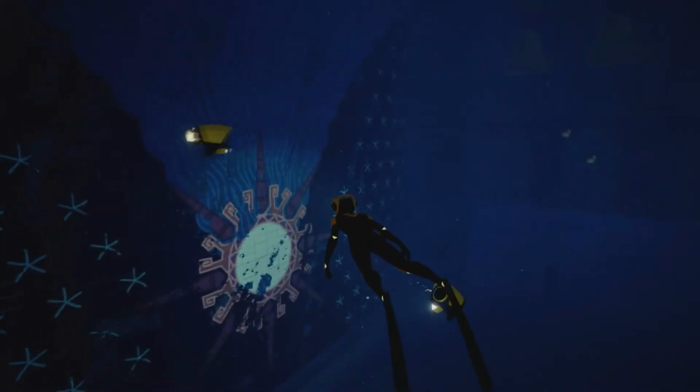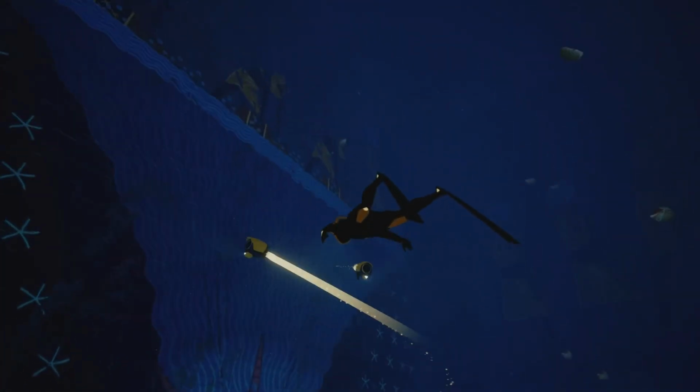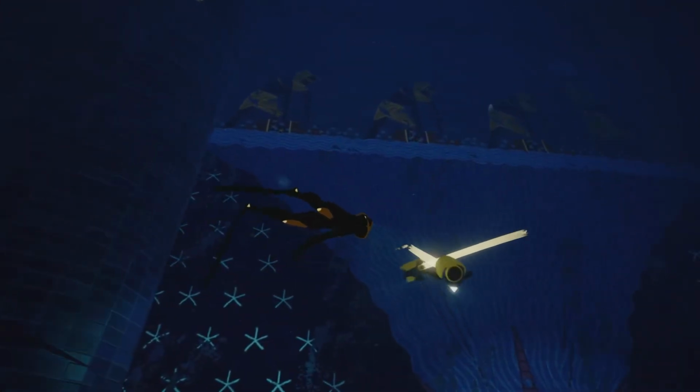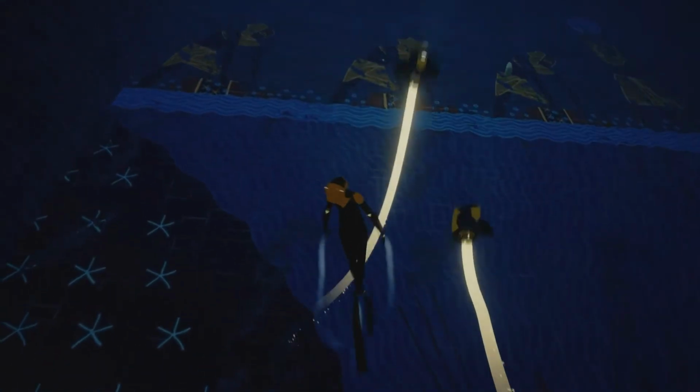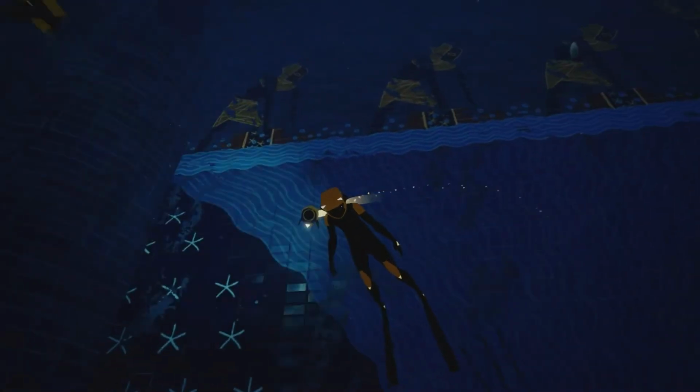I do wonder what this is, though. Is this the red thing we have been seeing at the bottom of the place? And what are you doing? Are they harvesting the star water? Perhaps?